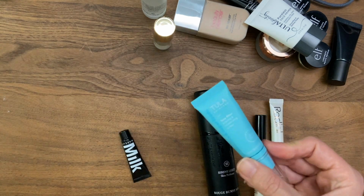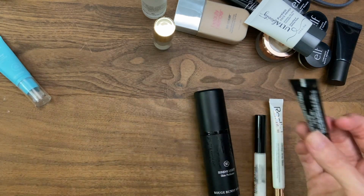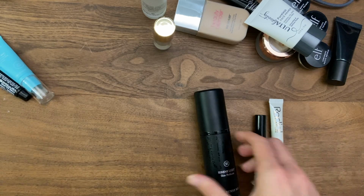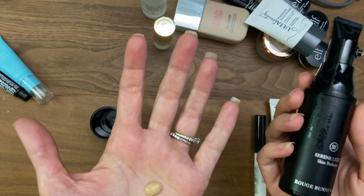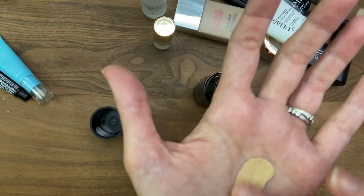This Tula needs to be decluttered. It's gotten too old and it's just not hydrating enough. Milk Makeup, mattifying. Definitely don't need that. This I got for free in an advent calendar. I believe this is a European brand, Rouge Bunny Rouge.